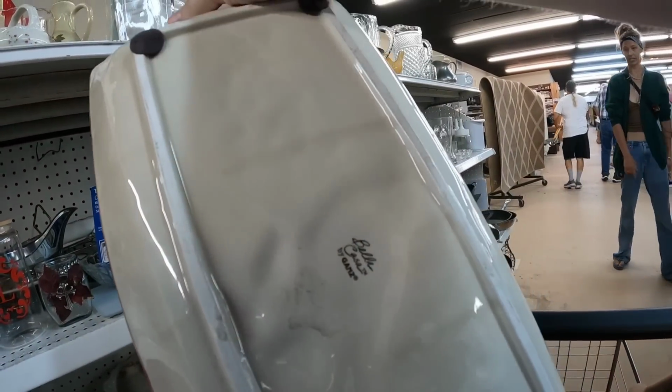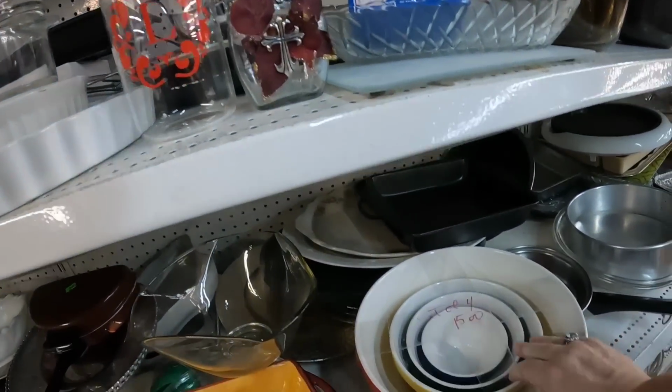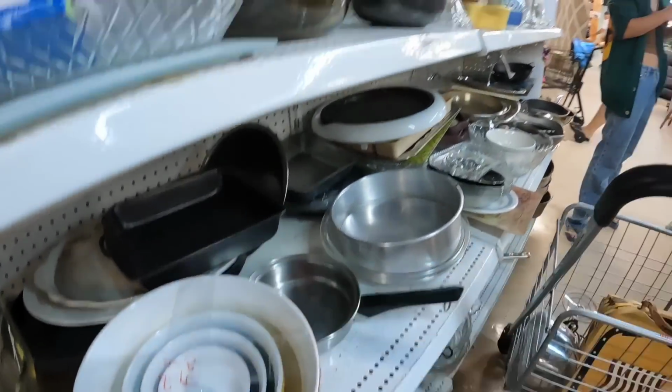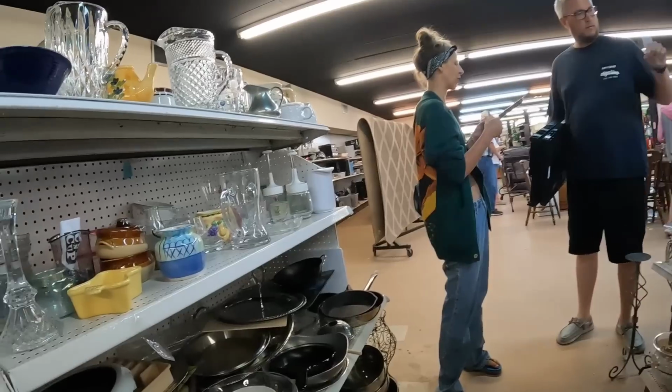I love this one. This one's Bella Casa. That one might have been worth picking up. I'm not sure. Here's some more nesting bowls. But those are a more generic brand, so I don't think I'm going to get those.